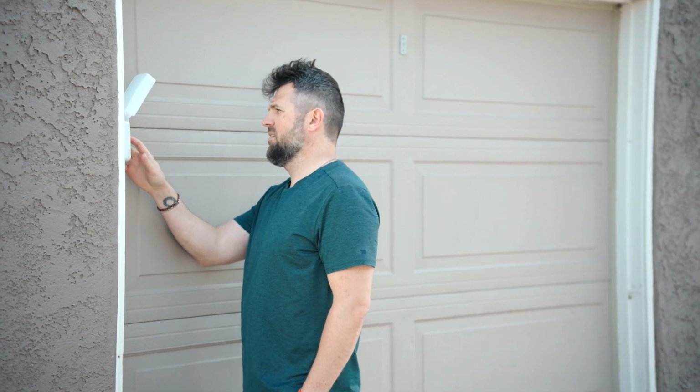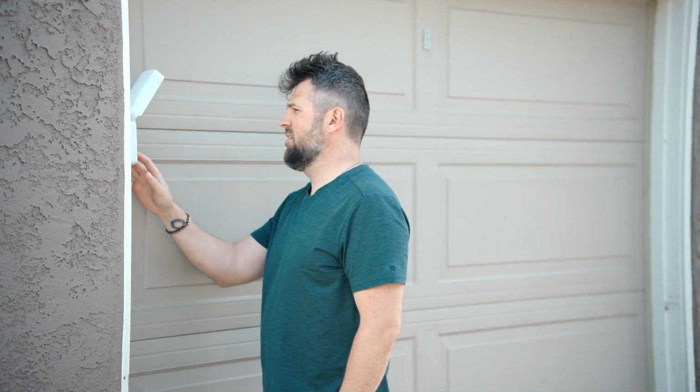Quick tip, don't forget the garage. Test the garage door opener and the pin pad to make sure everything's working. I mean, you don't want to be stuck outside your own garage on move-in day, right?